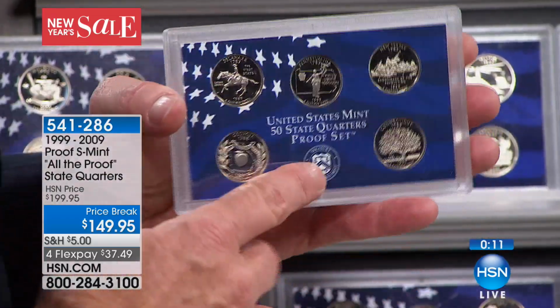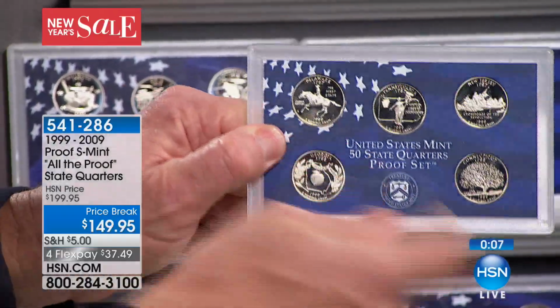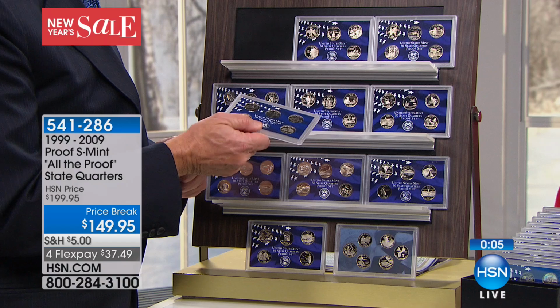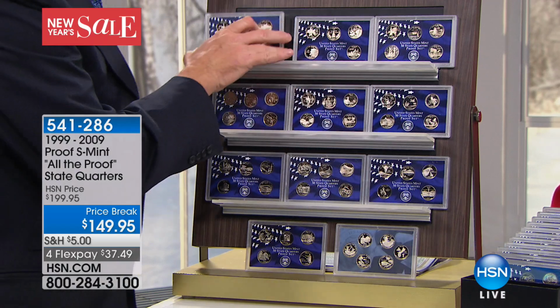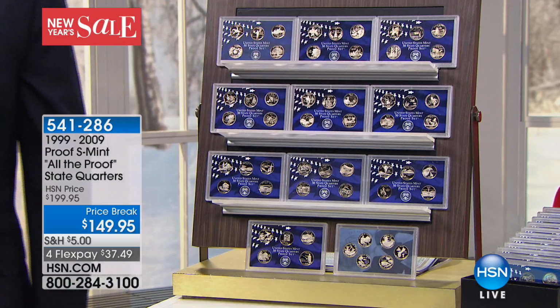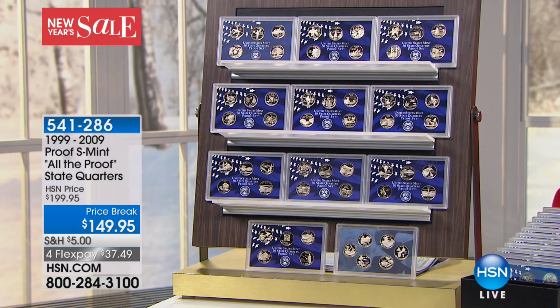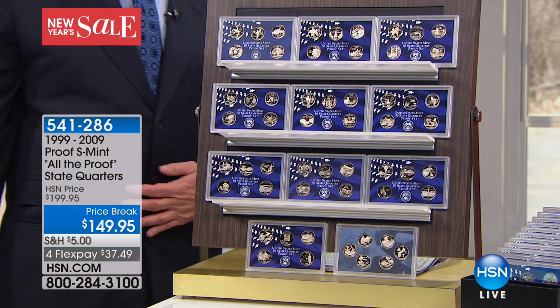And I didn't put them in here. There's the United States Mint seal. This is the way the government made this in 1999. The government put it in this little lens in 1999, and I offer it to you now 20 years later for less than the government sold it to you for in 1999. And that's one of the things I love. That's one of the things I'm proud of. It's one of the things that I think is absolutely positively spectacular.